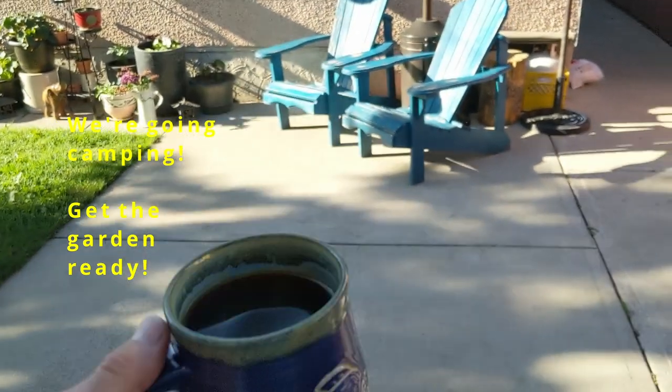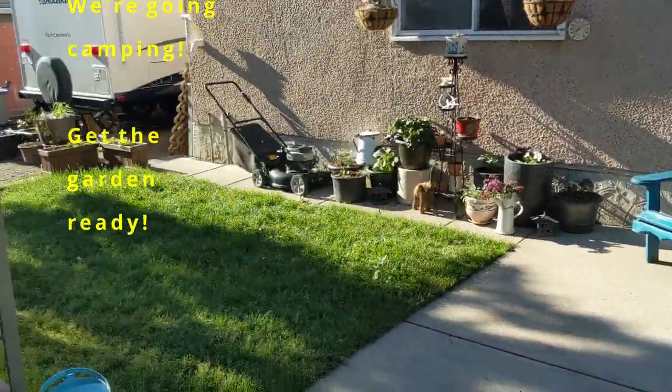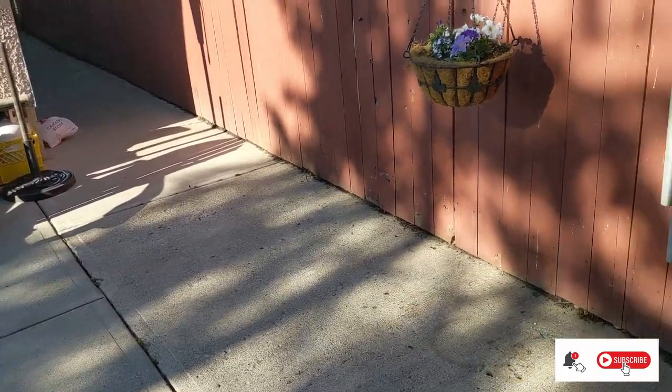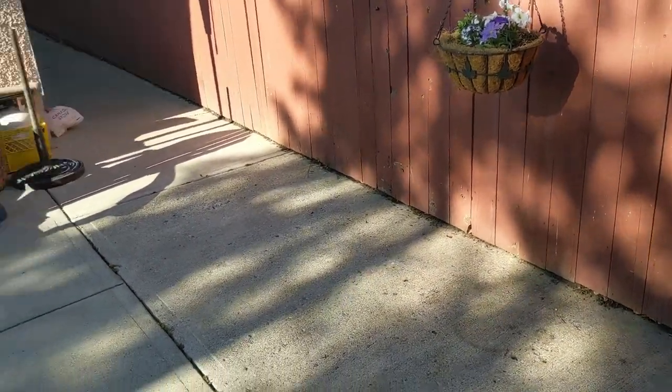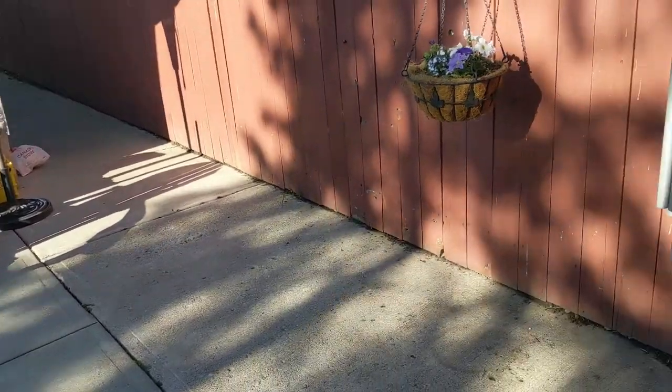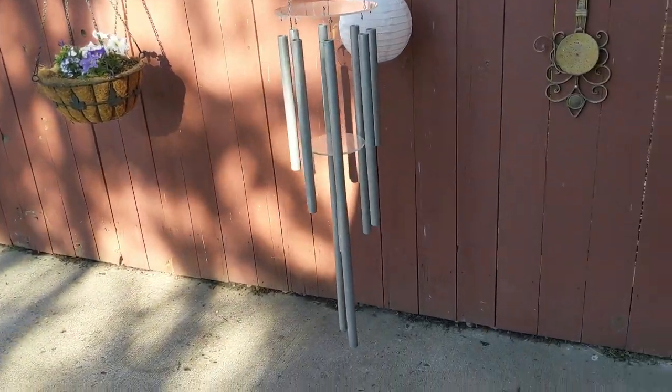Got my coffee, and we are heading out later today to go camping for 4 days. So I want to make sure that my garden is watered, healthy, ready to go. It's supposed to rain a couple times when we're gone, so that won't be too bad.